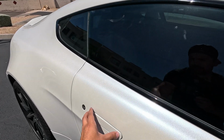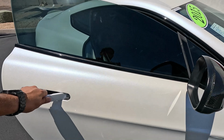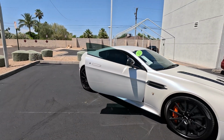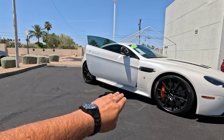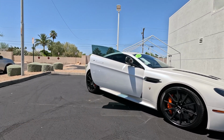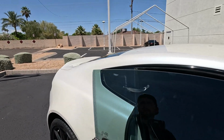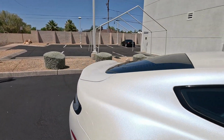I do want to show you the way the doors open, which as you pull it open, you'll notice the door goes up and you get what is essentially a little bit of a butterfly, but that's going to help so that the door actually clears the curb when you open it up, which is a very, very intelligent feature. Let's go ahead and close that up and we'll keep moving on.